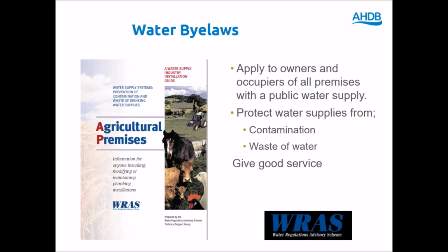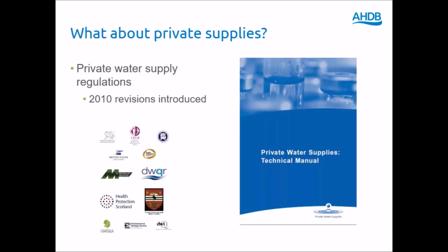So there's a very useful handbook which you can get off our website, which will take you through all the stages of the water bylaws as they apply to livestock farms. If you're on your own private supply, then again, there's a private water supplies technical manual and the private water supply regulations. So they're not unregulated. So again, if you get any contamination and it goes back down into the supply source, whether it's a stream, river or borehole, then again, you could be liable. So these regulations help protect the water before your farm and then also within it.